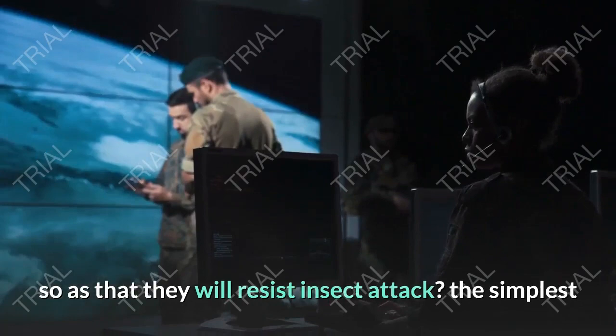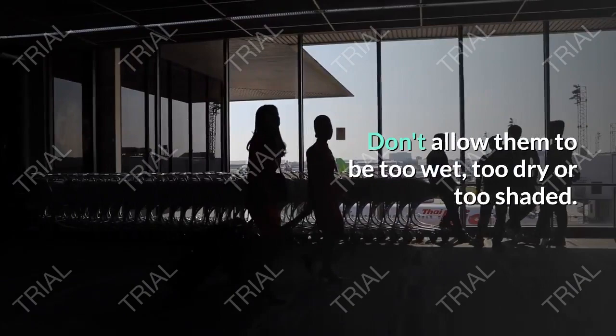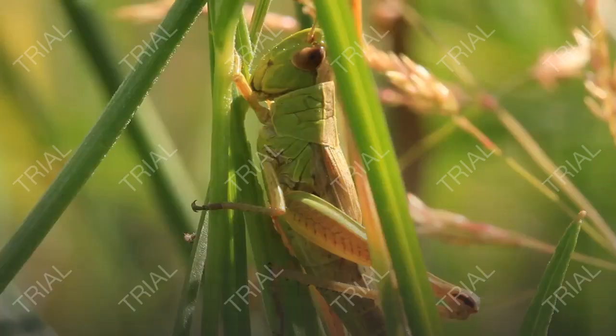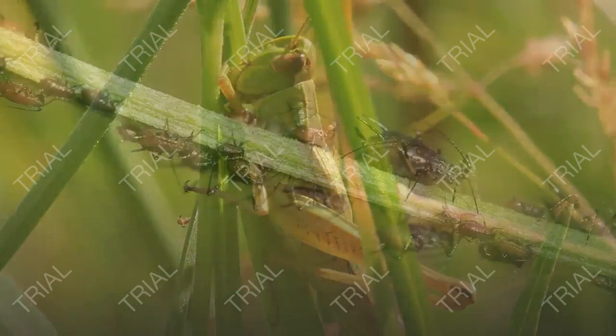The simplest defenses against insect attack are preventative measures. Grow plants suited to the location and they'll be less stressed. Don't let them be too wet, too dry or too shaded. Design a diverse garden, so that pests of a particular plant won't decimate a whole section of the garden. Healthy soil will naturally produce plants that are resistant to insects and disease, but pests are a part of gardening. There are other ways you can control pests naturally.